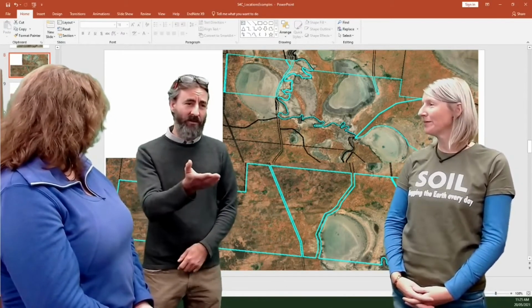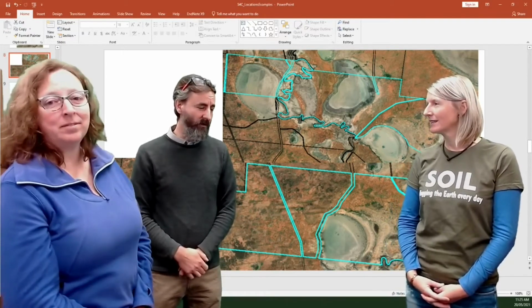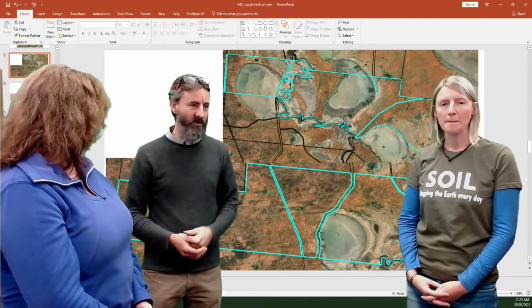Yeah. You know, everyone who drives this landscape will know in the depth of drought phase, you'll be able to drive along and you'll see the sand mounds that are along fence lines or cattle yards, which probably date back to the 1930s or the 1900s, you know, where large volumes were moving.